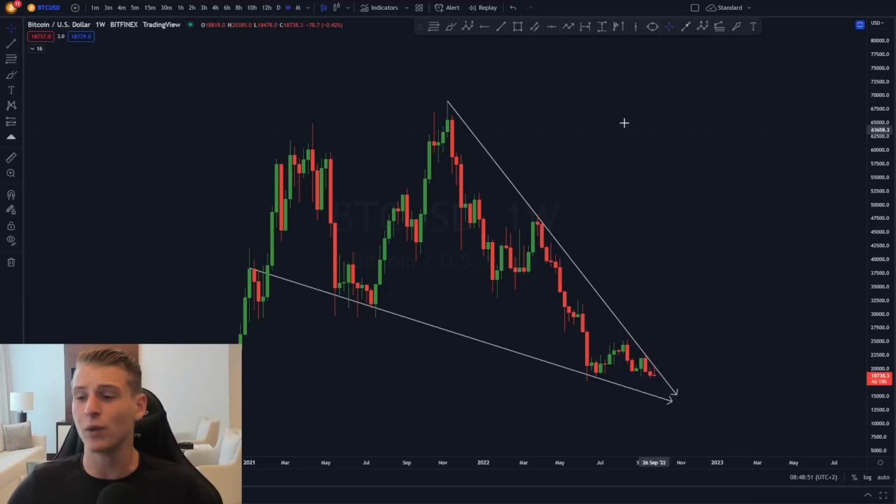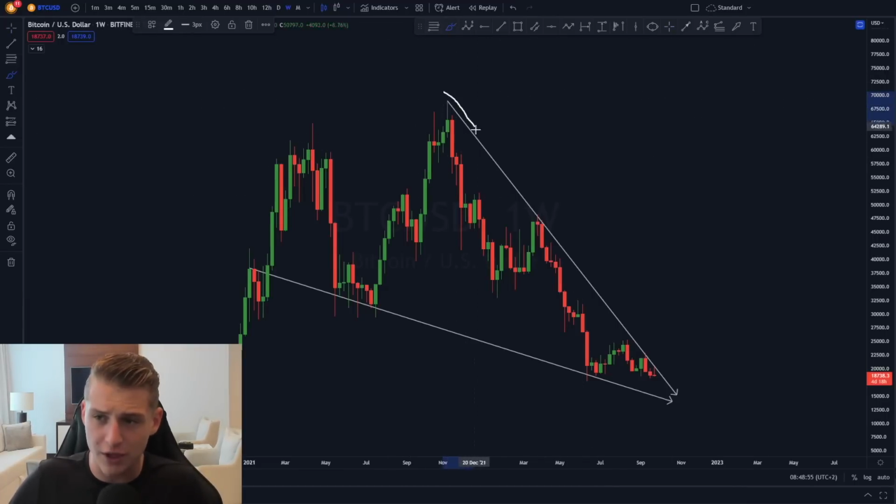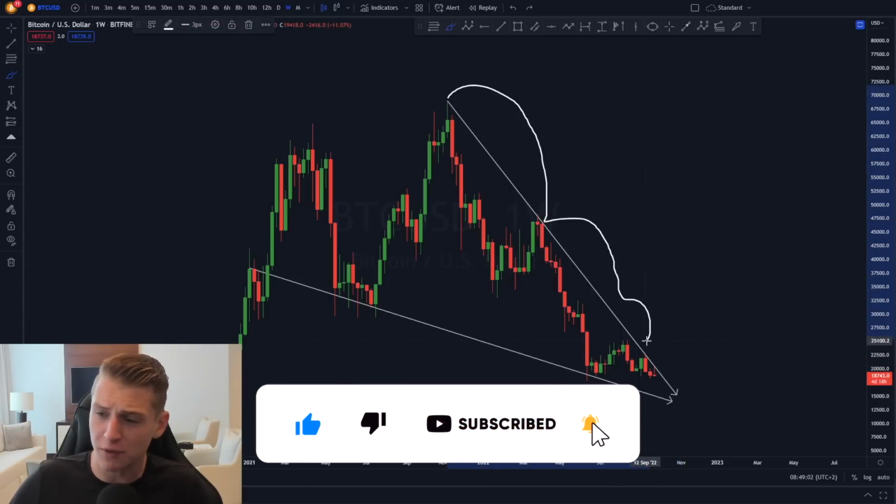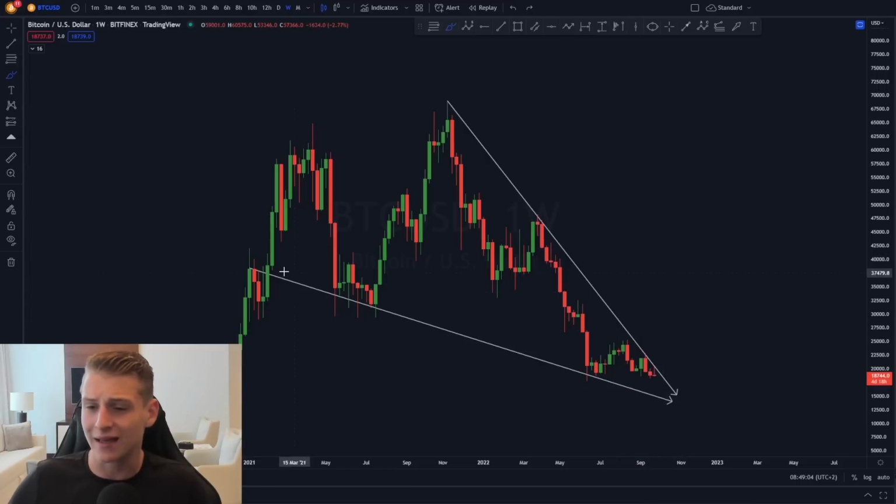Then also looking at the weekly time frame, we can currently see this weekly downtrend on that falling wedge pattern also provided significant resistance for Bitcoin. You can see this level providing resistance multiple times for the price action on Bitcoin, and once again it clearly did so.